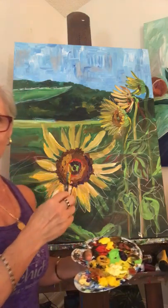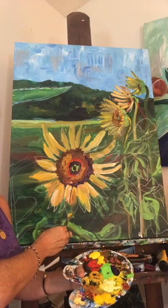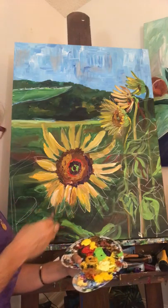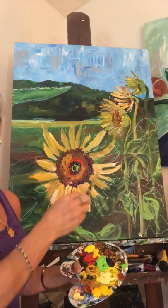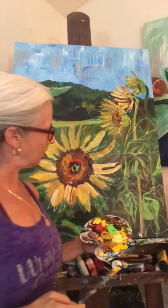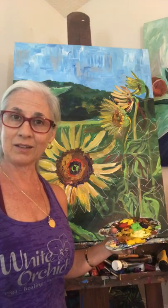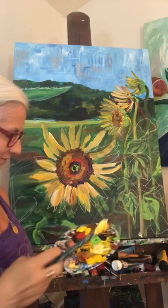Right now I'm working on the center of this sunflower and some of its petals. You can see where I'm redoing some of the petals here, and I've drawn them in chalk a little bit. I'm going to also be working on the leaves. But listen to the music and watch me paint.